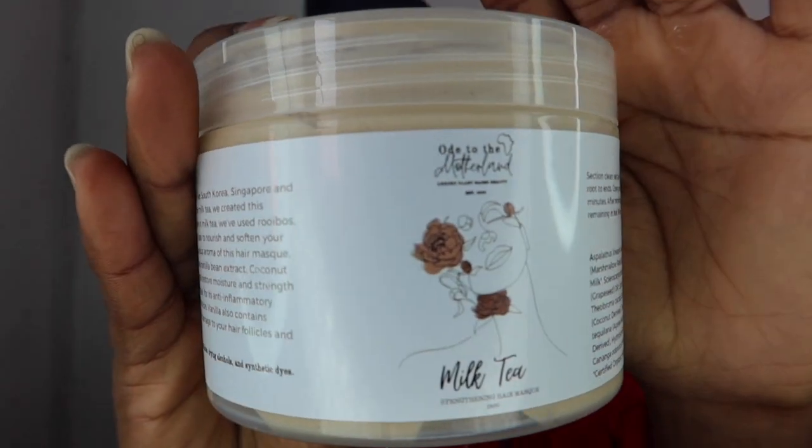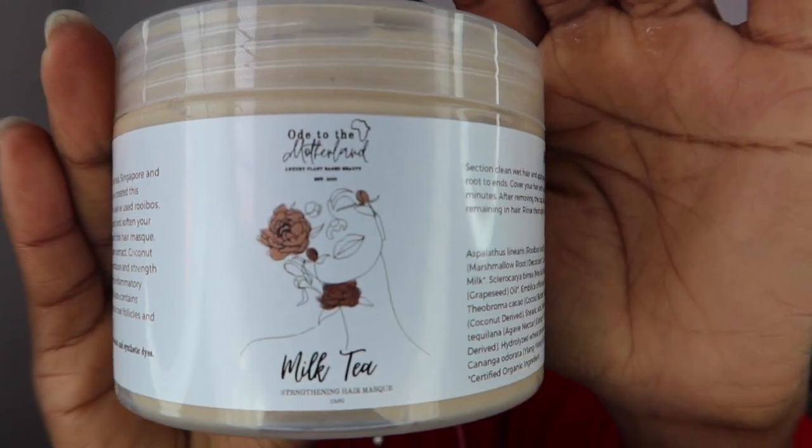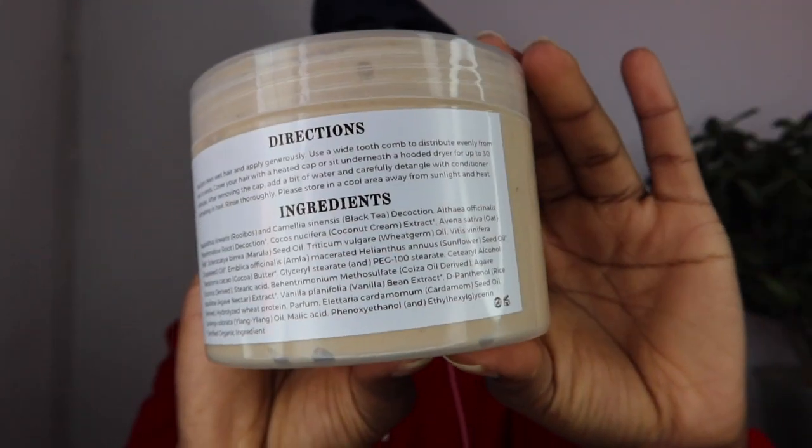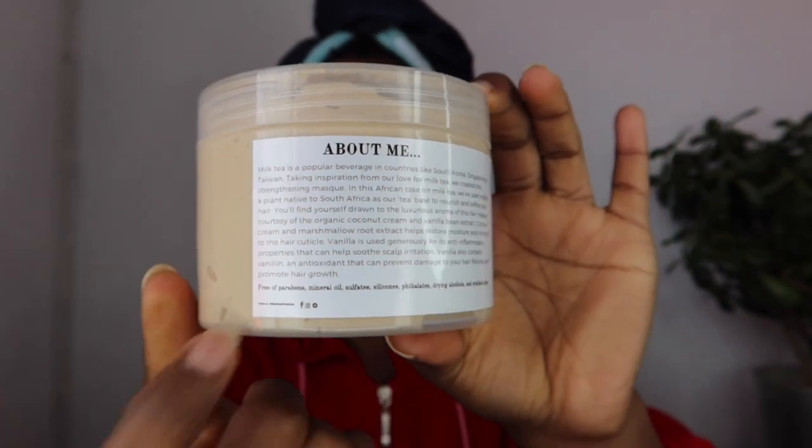I am an ode to the motherland babe, and I'm going to be using Milk Tea. They've also rebranded. So let me show you guys. You see that? They have rebranded and it looks so cute. I absolutely love it. Anyway, this is the ingredient list, and this is all about the Milk Tea. All right, so I'm going to be using Milk Tea.